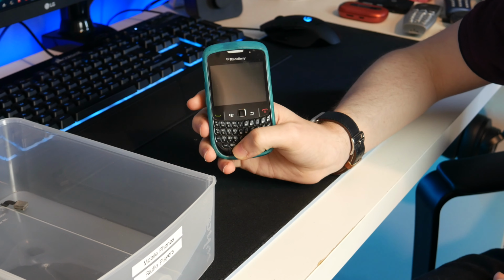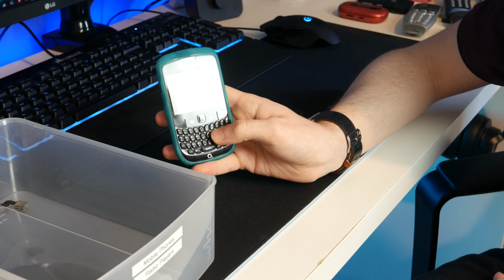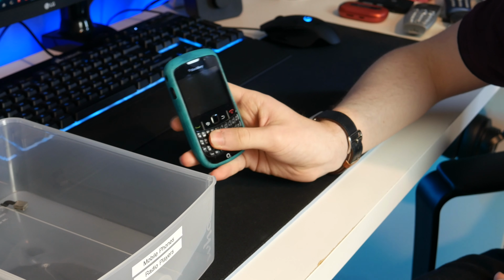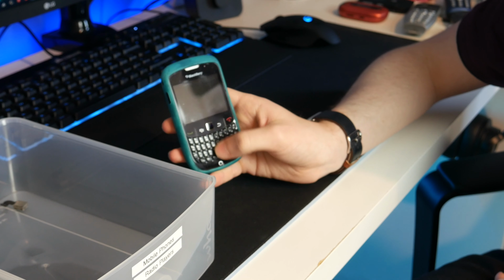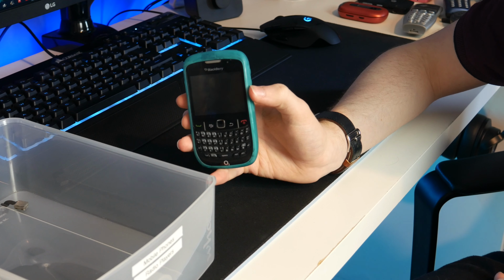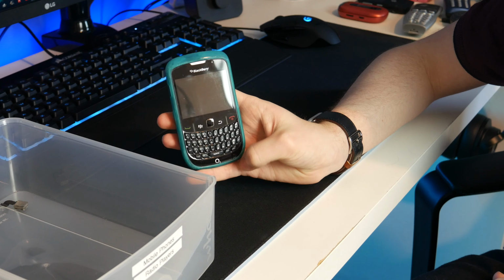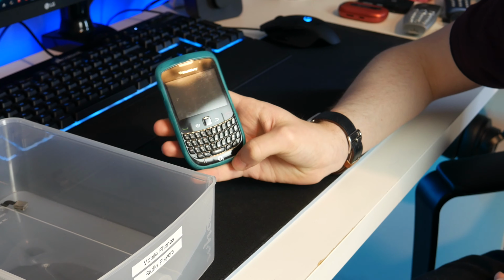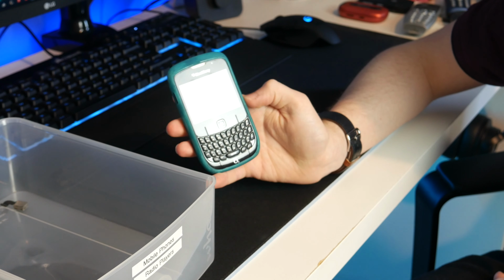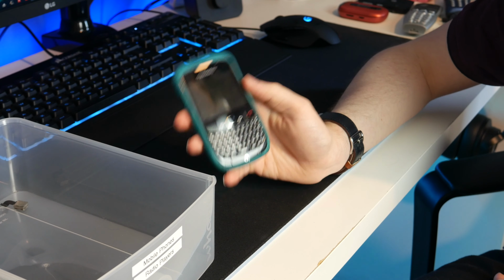This thing does still fully work. I've got the charger and the battery for it, and it is very fun to use the physical keyboard. Of course, Blackberries are really no more. They have all now been cut off as of last week when I am filming this, so this thing is pretty much useless now, but it was always fun to do a bit of emailing with in the past, and also you could get some apps on this thing as well, so this was a very cool phone.